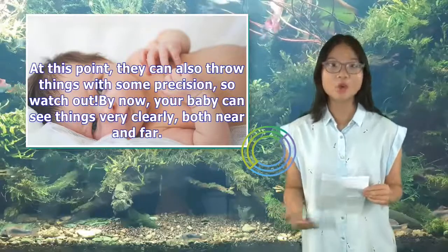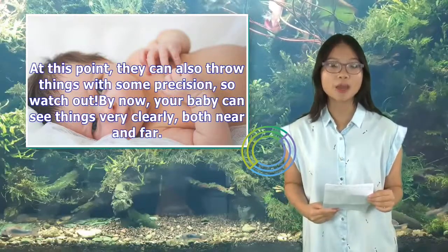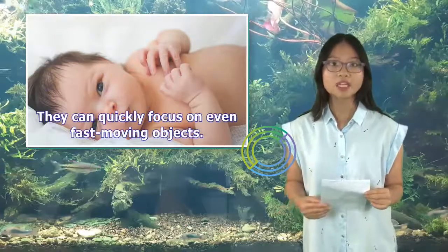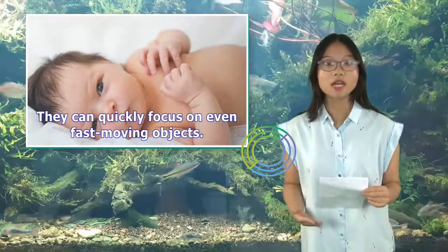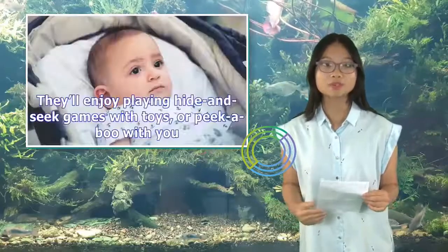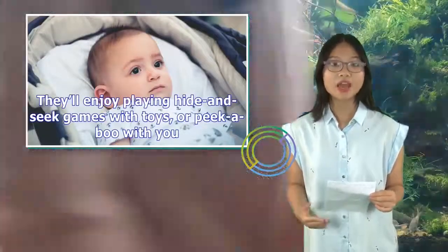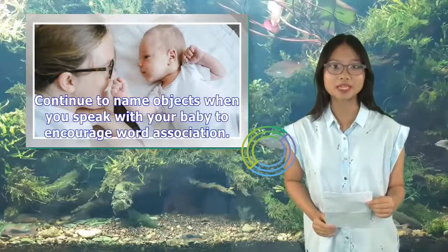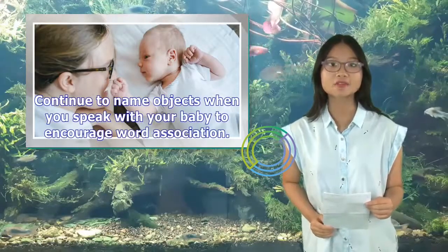By now, your baby can see things very clearly, both near and far. They can quickly focus on even fast-moving objects. They'll enjoy playing hide-and-seek games with toys, or peekaboo with you. Continue to name objects when you speak with your baby to encourage word association.